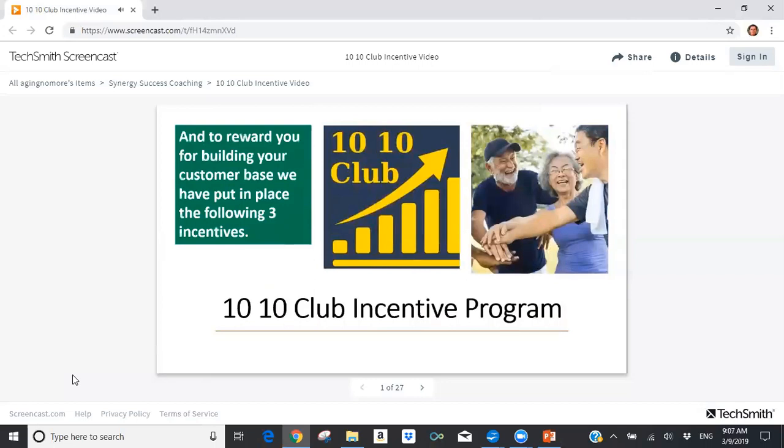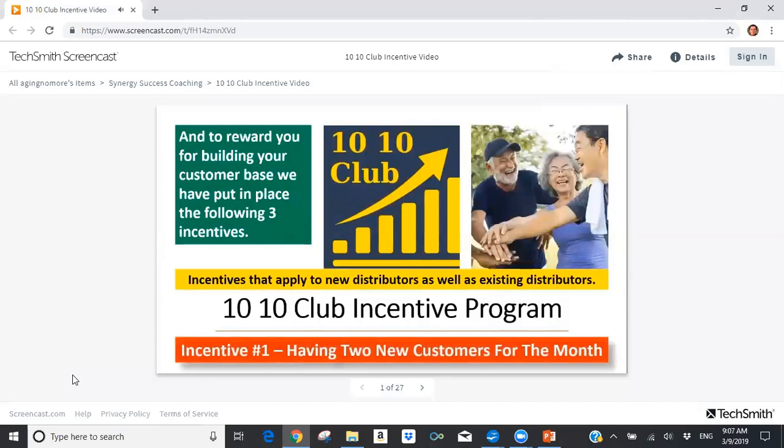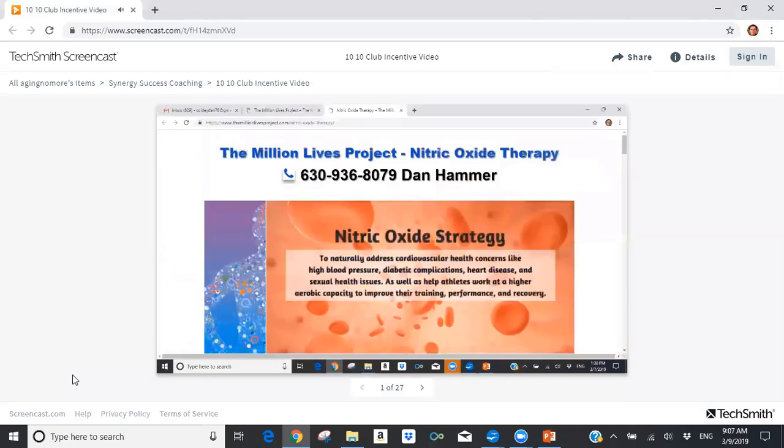And to reward you for building your customer base, we have put in place the following 3 incentives. Incentives that apply to new distributors as well as existing distributors. Incentive number 1, having 2 customer orders for the month. And your reward is your choice of having one of the following Million Lives Project landing pages branded to you.